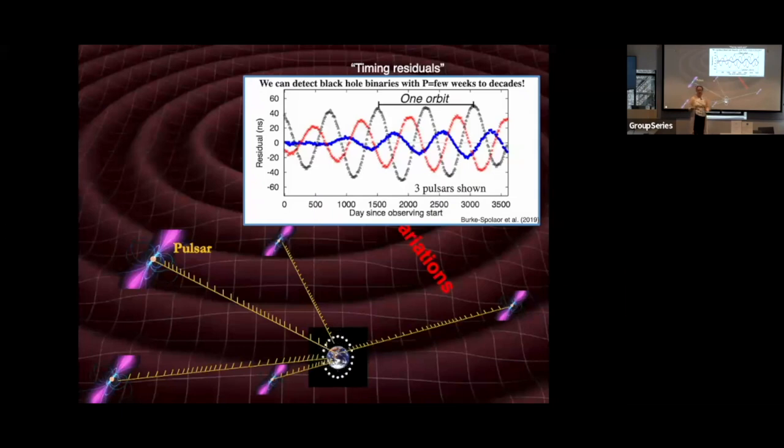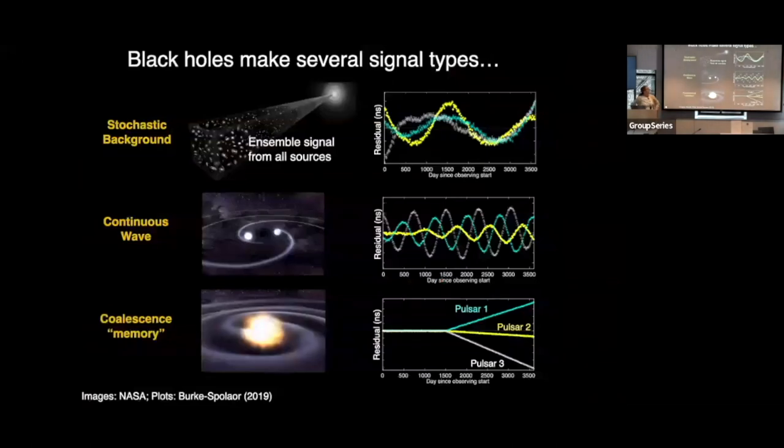We take samples every 2 weeks. And we can detect signals that are up to a couple of decades in period because the slowest binaries will trace out a sinusoid on the timescale of our data set. And you can see that the sinusoid is actually changing a little bit over the course of the data. And that is due to that pulsar term difference from the Earth term. So you end up with this not perfect sinusoid. That comes into play later when I talk about other things.